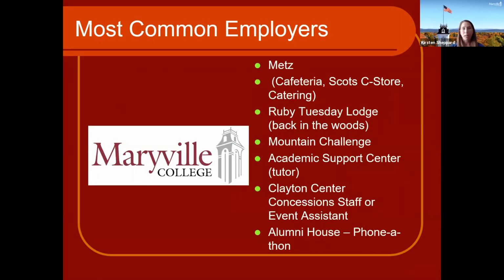The most common employers on campus are these. Metz is our cafeteria, Scott C store, catering provider on campus. You can find them at metzmaryville.com. Ruby Tuesday Lodge is back in the woods, and it is probably the biggest employer of international students. Mountain Challenge has work. Academic Support Center has work. Clayton Center, when it's open, has work. And Alumni House hires students to do a phone-a-thon.